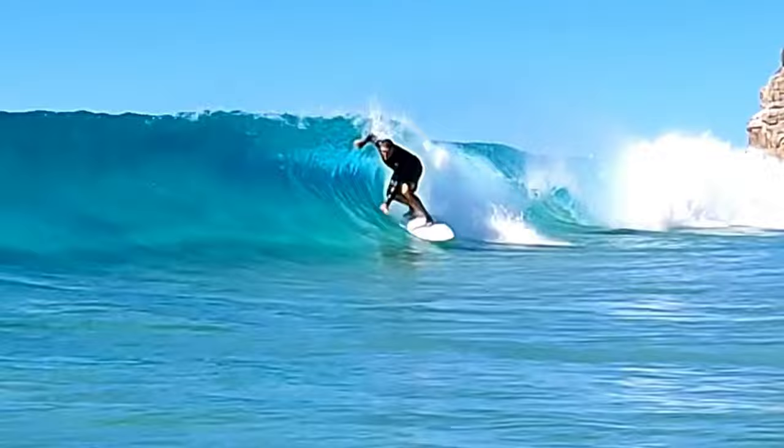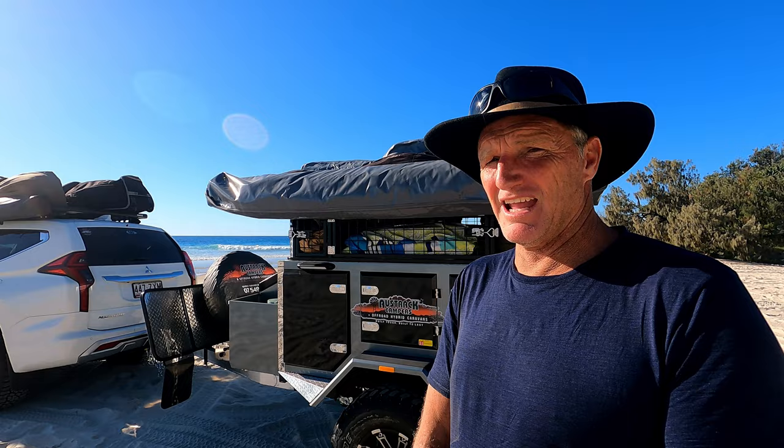Here in paradise, and this is exactly why I'm looking at this trailer. So I can now put this trailer in the camp down the road, but I can take that four-wheel drive anywhere around the island and not have to pack up everything each time I leave camp.